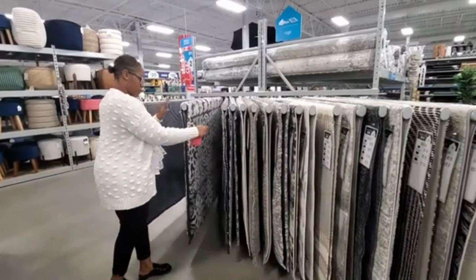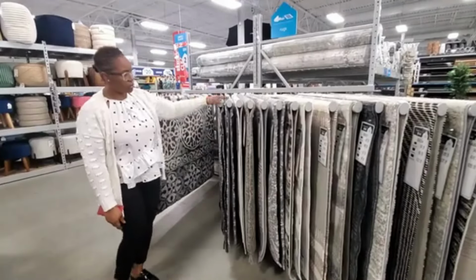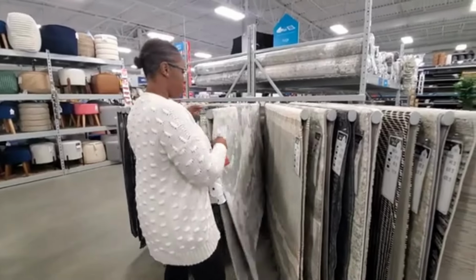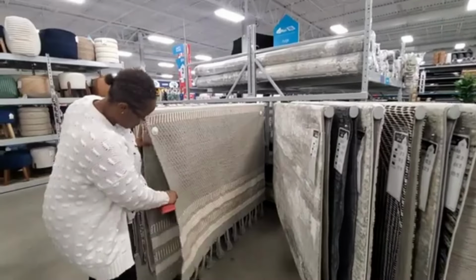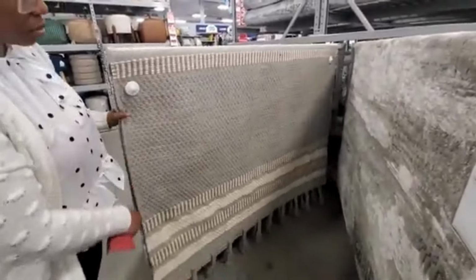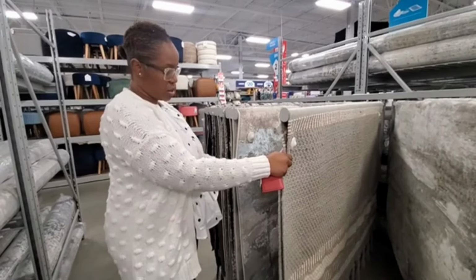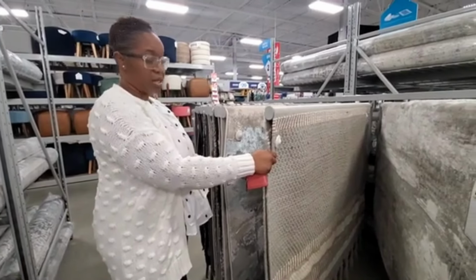And the price point is amazing. I found an 8x10 rug for $129. Like, where are you gonna find that? They had indoor and outdoor rugs, rugs for your home, your bedroom, your office, wherever. I particularly liked this one that I'm touching because of the neutral color. I love the texture, and I was thinking of getting that for my backyard patio. That was an 8x10, and it was $119. I'm really loving that, and I think I'm gonna go back and grab that rug.